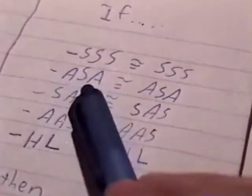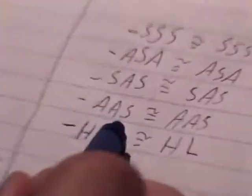It's simple, really. If all 3 sides are congruent to all the other sides, then it's congruent. If an angle, side, and angle is congruent to another angle, side, and angle, then congruency. If it's side, angle, side, congruent to side, angle, side, you guys got it? Then congruency. Now, if the angle, angle, and side of one triangle is congruent to the angle, angle, side of another triangle, you got congruency there. And only in a right triangle, if the hypotenuse and leg of one is congruent to the hypotenuse, leg of another, then the triangles are congruent.